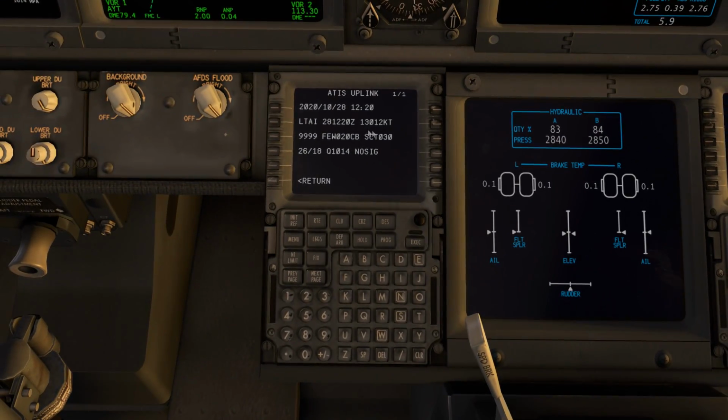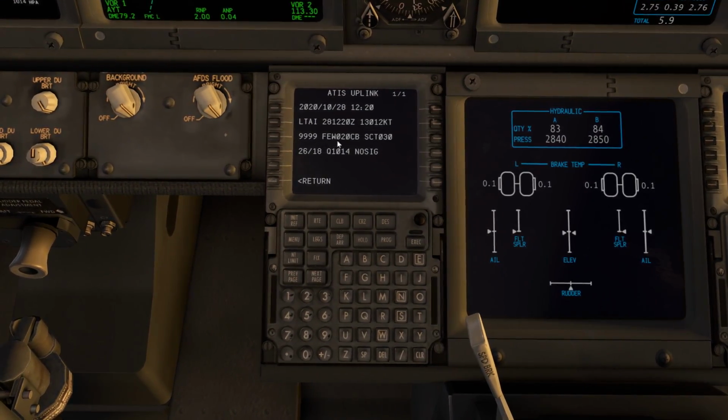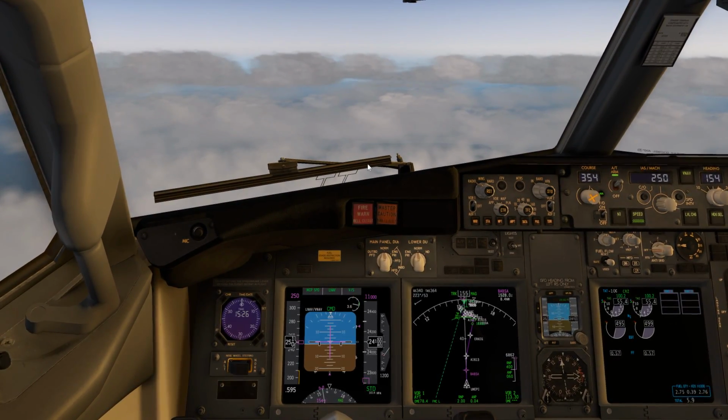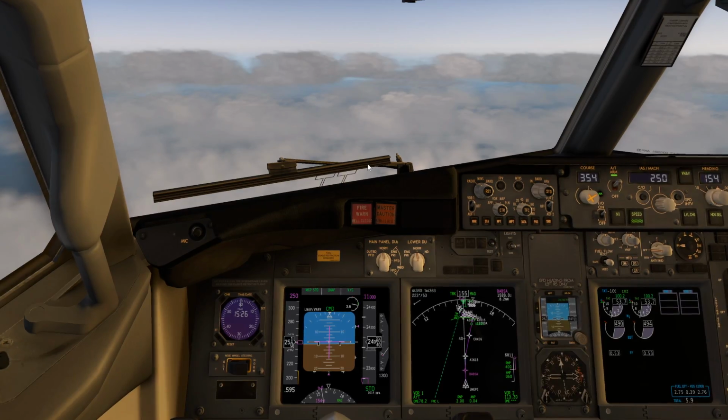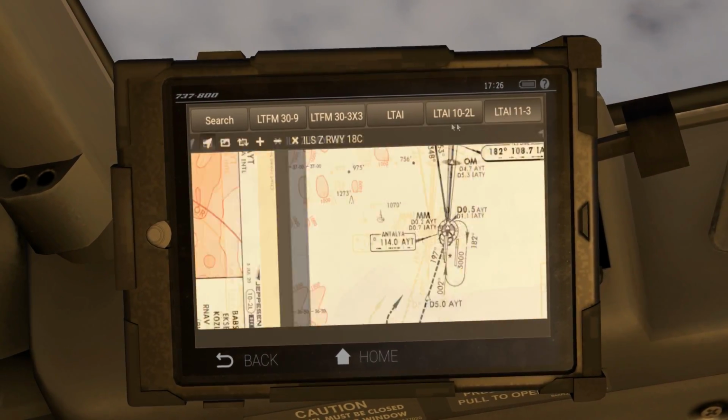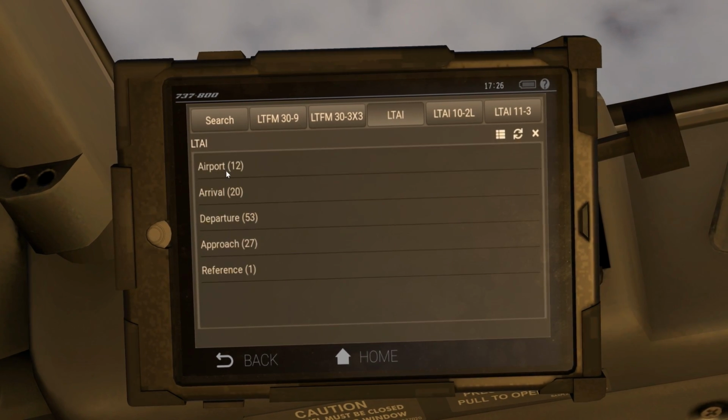1014. We should check 130 at 12 knots, scud at 3,000 view, and we've got good weather. So set the auto brake up now. We'll have a look at our advisory chart. So we've got good reported braking action. Let's go have a look at the runway down in Antalya.